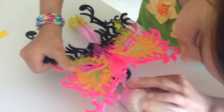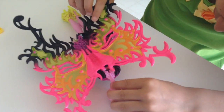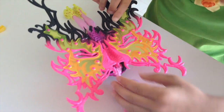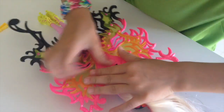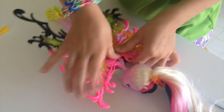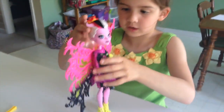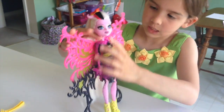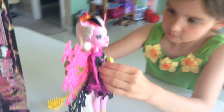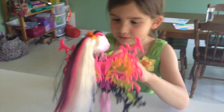Hold on, guys. I'm just gonna put this back on. Did it snap in? Yeah, the wings are a little bit tricky to get on and off. She's good for now. Right, show how long her hair is. Whoops. She fell.